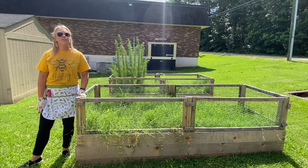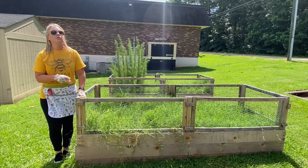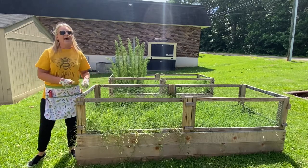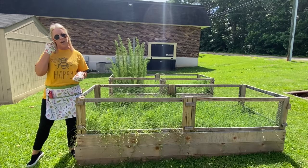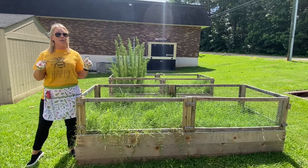There are a few other methods you can use to help reduce the amount of weeds in your garden. Once your vegetable crop is well established, you can actually mulch in between each plant. And the mulch will help smother any weeds that are trying to grow, and it also helps improve your garden soil structure over time.